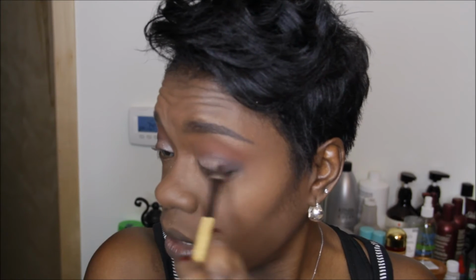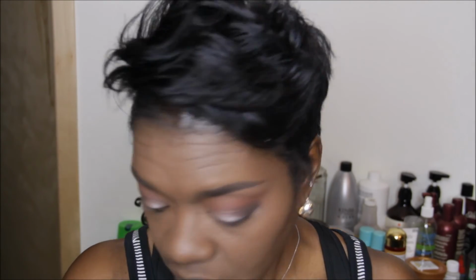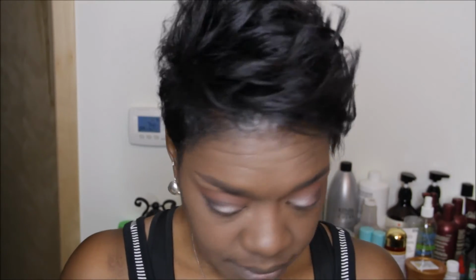Gives me that smooth blended effect. Not too much, not too little, because again, this is a simple eye look. Now I want to add some eyeliner, and if you get some fallout, it's okay. Just take a brush and move it out the way.